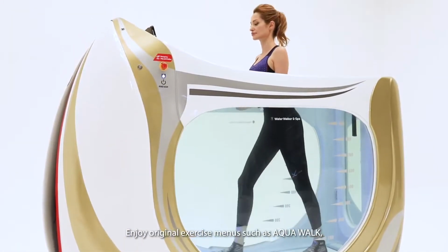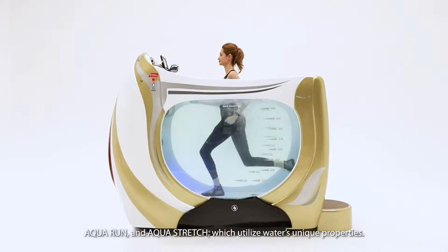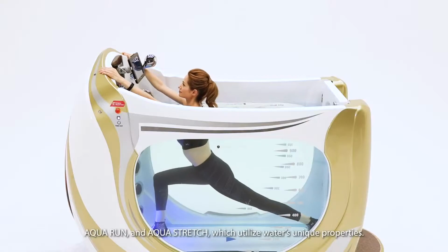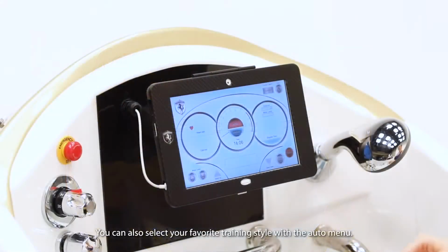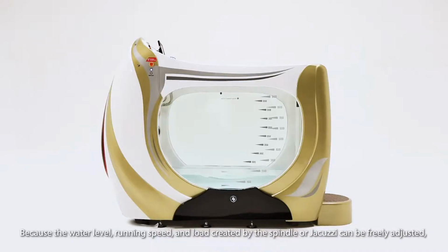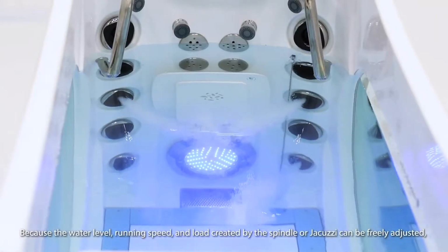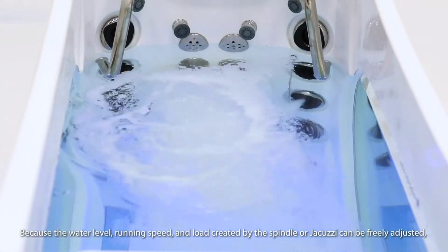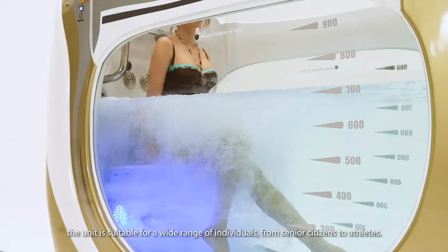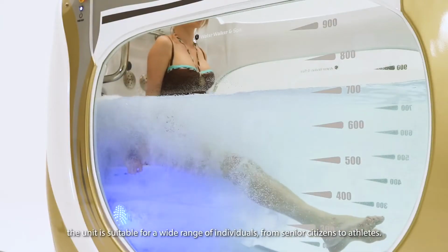Exercise. Enjoy original exercise menus such as Aqua Walk, Aqua Run, and Aqua Stretch, which utilize water's unique properties. You can also select your favorite training style with the auto menu, because the water level, running speed, and load created by the spindle or jacuzzi can be freely adjusted. The unit is suitable for a wide range of individuals, from senior citizens to athletes.